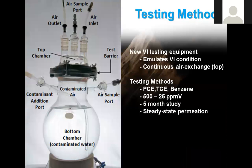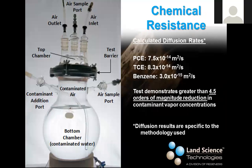So the testing method we used, we developed this testing method to really demonstrate the performance of the membrane. So we've got, in the test barrier, we've got the RetroCoat, and then we've got contaminated water below. And then we're testing what's coming through. So we're basically simulating a vapor intrusion condition. So we ran this test over 5 months. We started at 500 ppmv and then brought it down to 25 ppmv. So we start at high concentration, go to low concentration. And we're testing it at steady state permeation. So once we have an amount coming through the barrier for 3 weeks that was steady, we consider that the steady state permeation. So from that, we were able to develop diffusion rates for the RetroCoat, and basically it demonstrates that the RetroCoat will provide 4.5 order magnitude reduction of the contaminants.